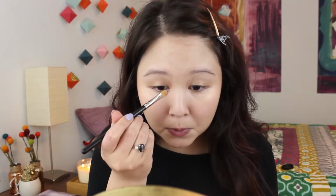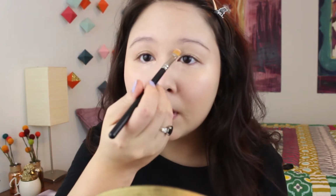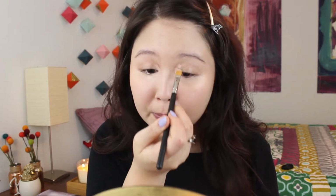So what I'm doing is I have a little bit of darkness under my eyes, and I'm taking Benefit Erase Paste in Fair, which is a salmon colored concealer. I'm only color correcting in the areas that I need it. I'm not putting it anywhere else that doesn't have discoloration. Only in these little corners in here and a little bit up into this darkness right here.